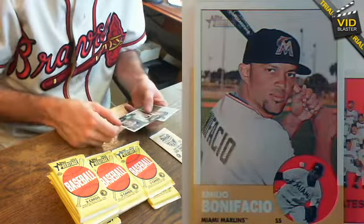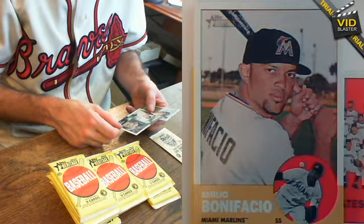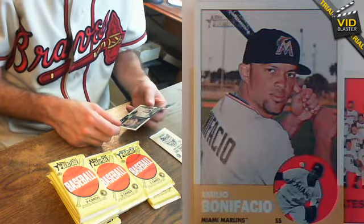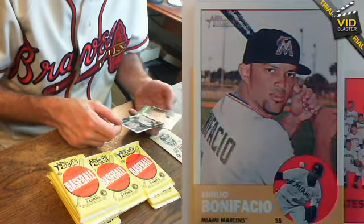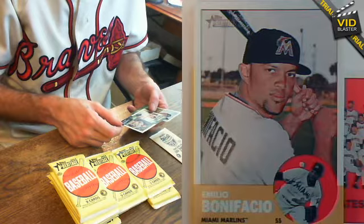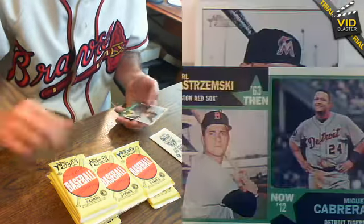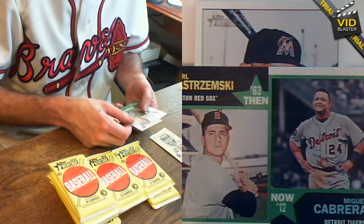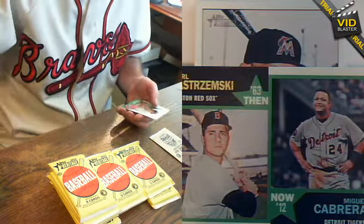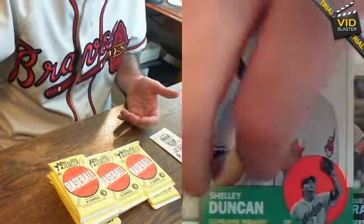Whoa, it looks like we got another flashback. Carl, oh yeah, that's Yastrzemski. Hey, I got a problem with my Yastrzemski. And Miguel Cabrera, then and now, I guess for the Detroit Tigers. Matt Dominguez rookie card for the Marlins. And Shelley Duncan for the Indians.